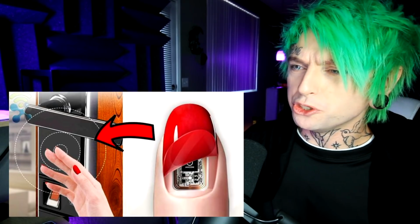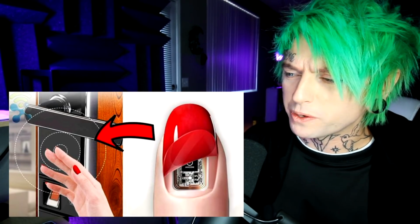So apparently you can also use a calendar and keep notes with it and access your smartphone, as well as touch to share. Is that like AirDrop, but with a fingernail? You just, there you go. Just transferred stuff to you. Oh, it also, what? Cell phone signal and bus card.